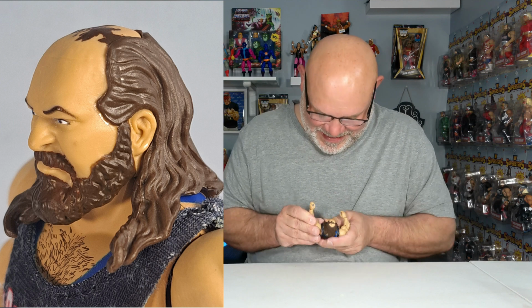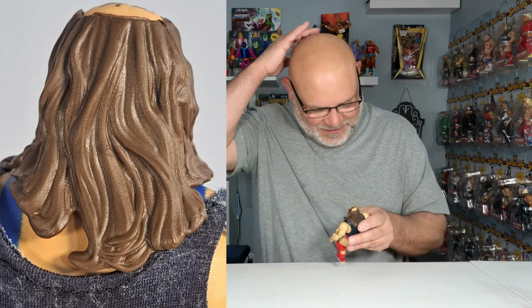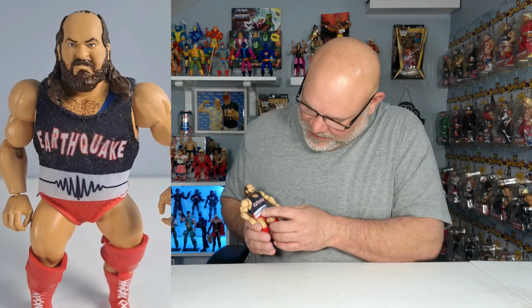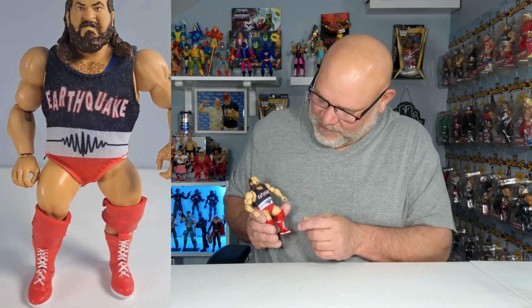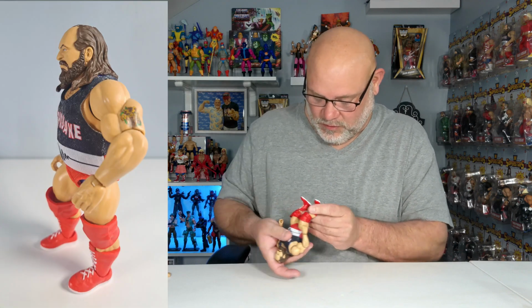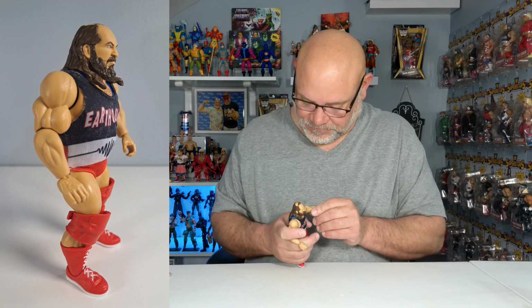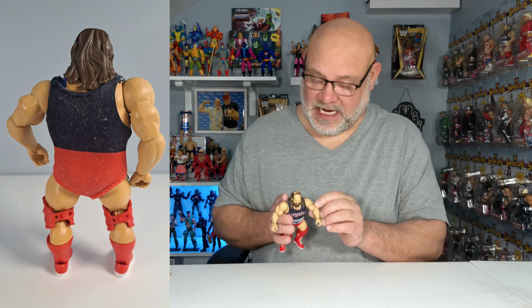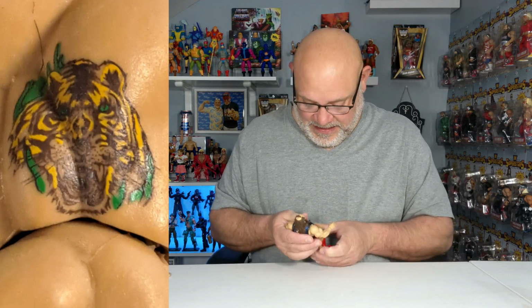Man, he looks mean. He's got a scowl on his face, got the big beard, got the bald spot up top here, the long hair, earthquake on there, got the Richter scale on the middle of the white part of this singlet, red knee pads, red boots, white laces, white soles. And this is, of course, Series 5, so this is 2022 copyright. He does have his big tiger tattoo that he had on his arm. Now, looks awesome to me. I love it.